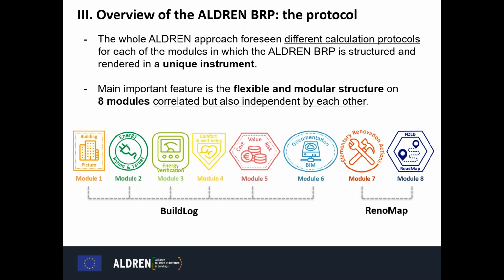So let's try to go more in depth. The whole ALDREN approach foresees different calculation protocols according to the topic on which the analysis is focused. I will refer to the previous training of my partner colleagues to go into detail for each of the modules that are rendered at the end in the building renovation passport.